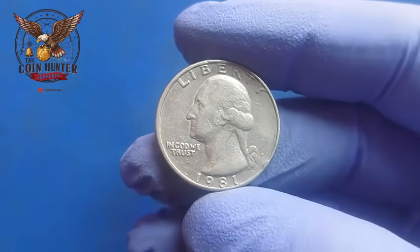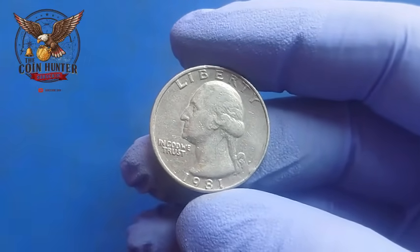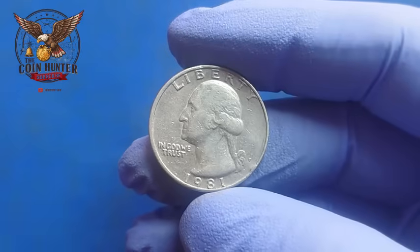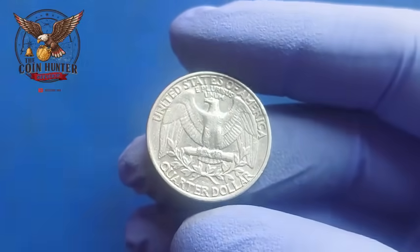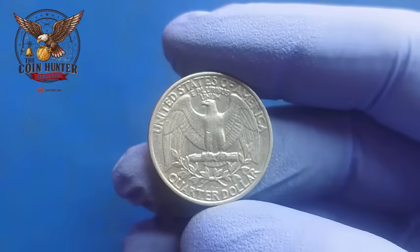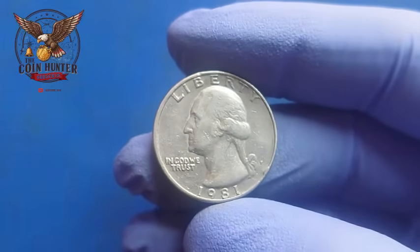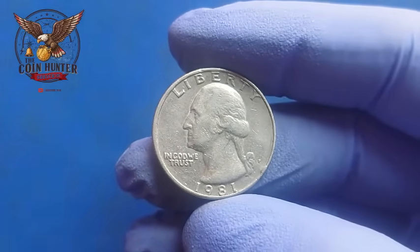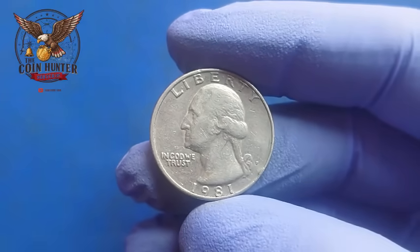They show portions of Washington's portrait repeated multiple times in different locations on the planchet. You can see fragments of Liberty repeated. You can see the date 1981 appearing in 2 or even 3 different locations. And on the reverse, the eagle appears to be almost ghost-like, with multiple overlapping images creating an effect that looks almost intentional, almost artistic, except that it was completely accidental.